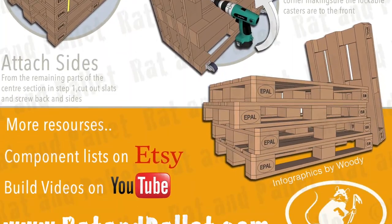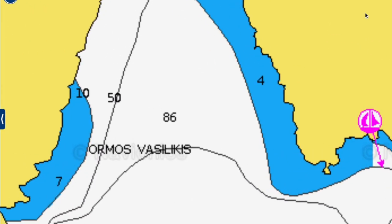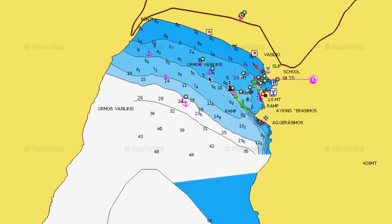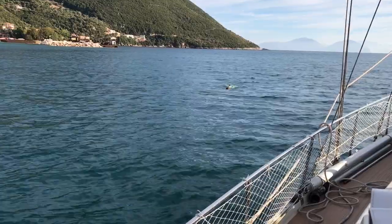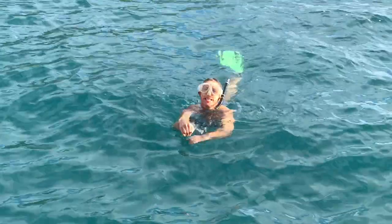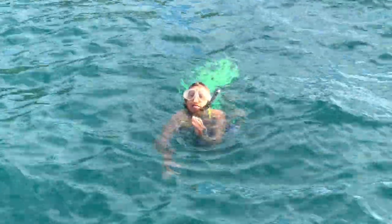So next we headed off to Vasiliki, just further along the coast. It's also closing down really, like everywhere else at the moment. The season's coming to an end. When we arrived, it looked like the harbour was being rebuilt, so a lot of the stuff in the harbour was not on the charts. We dropped the anchor and I dove down just to check that the anchor had dug in. The whole bottom part of it is completely dug in. The only bit showing is the top rim.